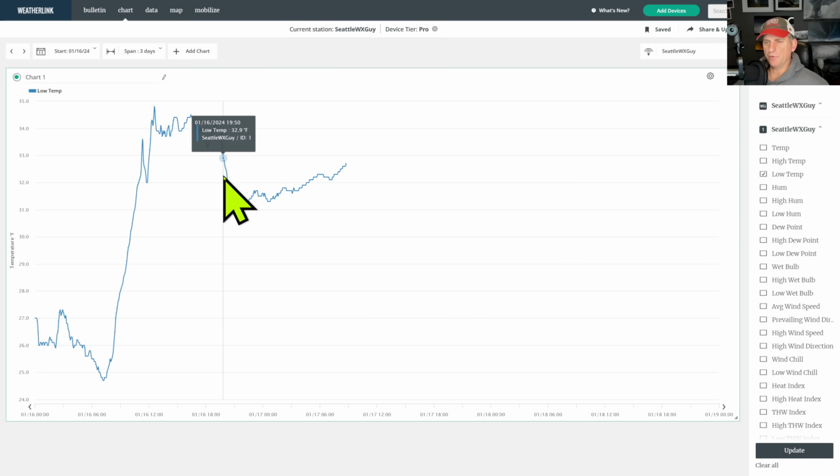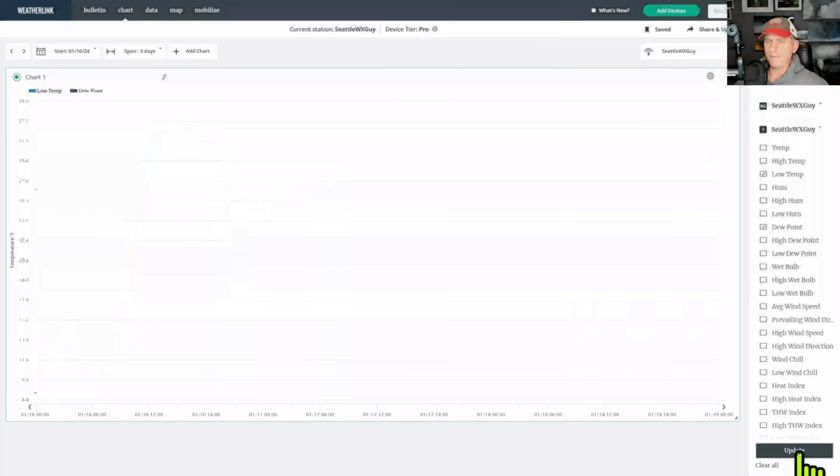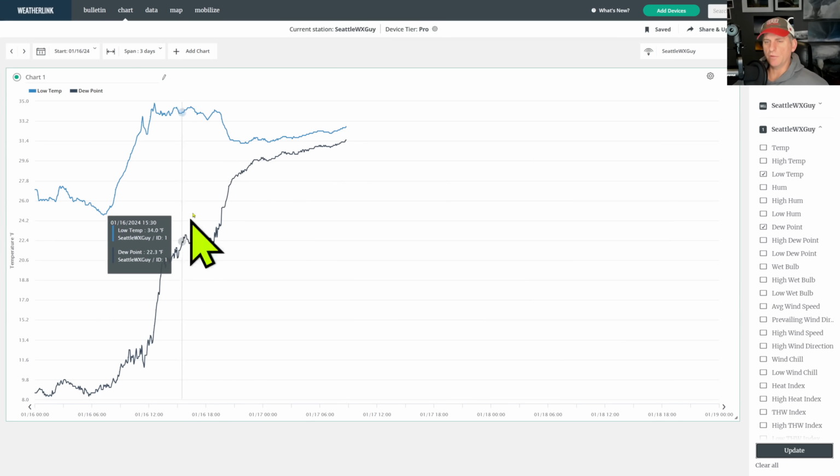And this is looking at my house. You can see the temperatures during the day yesterday. So we were at 34, 35 degrees, but the dew point was much different here. Let's just go ahead and click on the dew point there also and update that. And you can see the low dew points here. So there was a big difference between the temperature and the dew point.